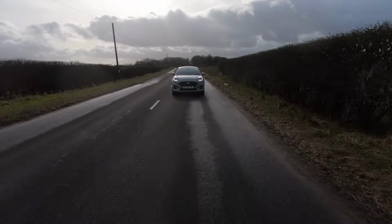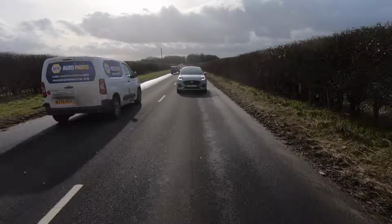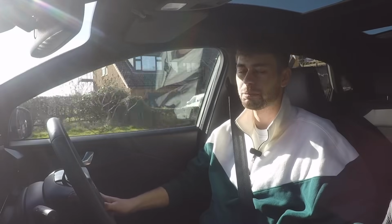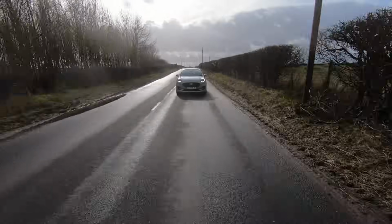In terms of economy, I've been driving this one throughout the week. It's got an average on my dashboard of about 44.5 miles to the gallon, which is not bad. It is rated at 49 on the WLTP cycle, so I'm sure that you can eke out more miles to the gallon if you were really trying. But to be fair, to be only 5 mpg below what it claims in absolute perfect conditions, it's pretty good going in my books.